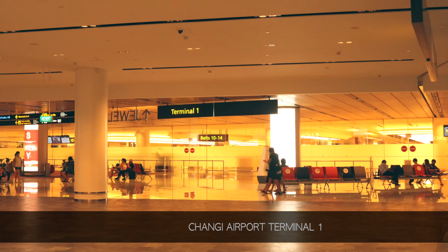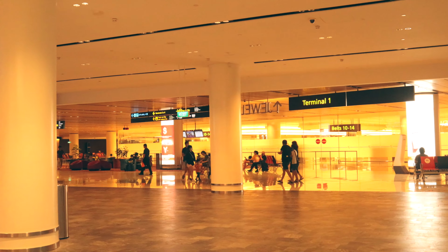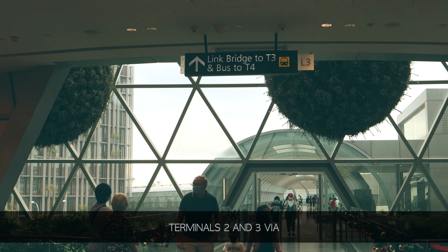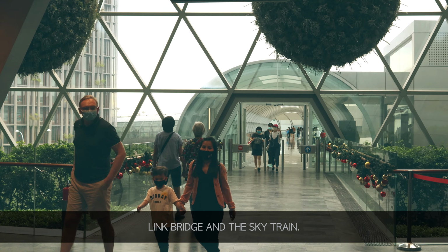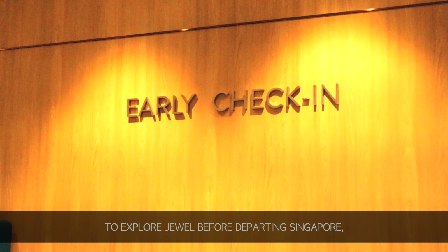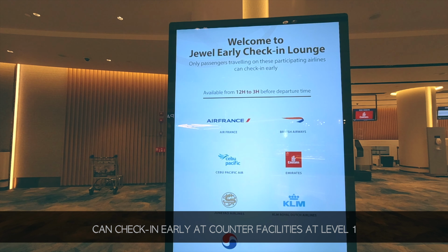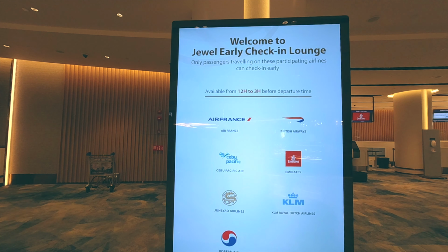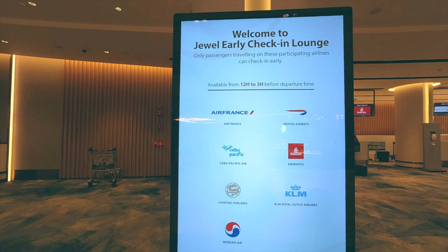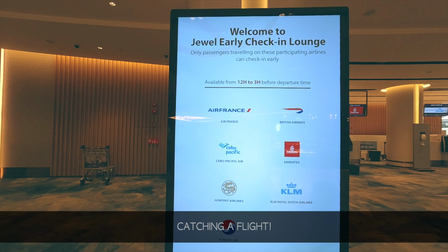Jewel is closest to Changi Airport Terminal 1, but also accessible to Terminals 2 and 3 via the Link Bridge and the Sky Train. For travelers who want to explore Jewel before departing Singapore, you can check in early at the counter facilities at Level 1, and enjoy a luggage-free experience at Jewel before catching your flight.